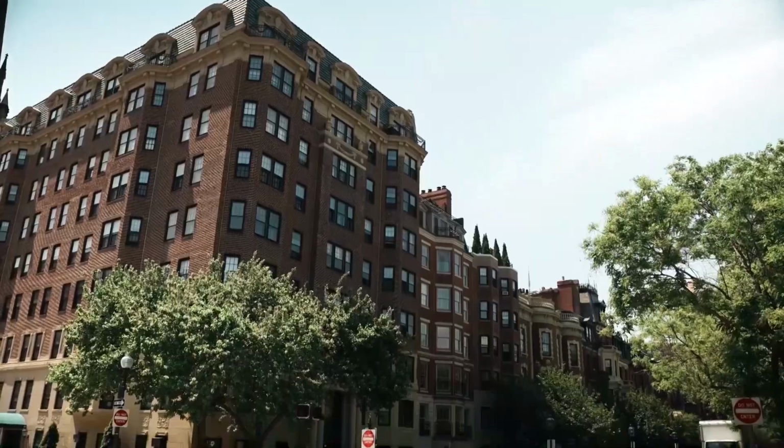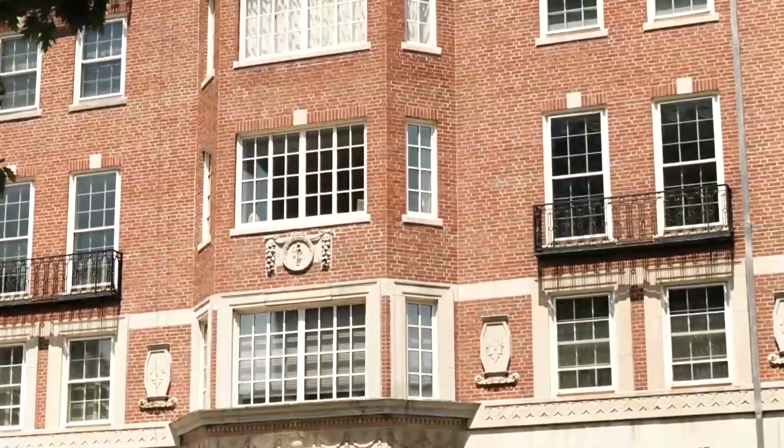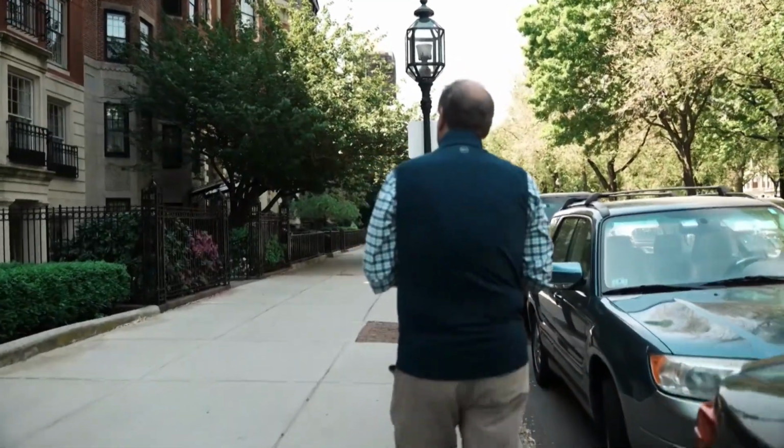So my involvement in the Back Bay and its new renaissance really began about 1975. I've had the opportunity to do over 400 buildings, most of them renovations, but also in a moment we'll take a look at a building that was new construction. It was an empty lot.